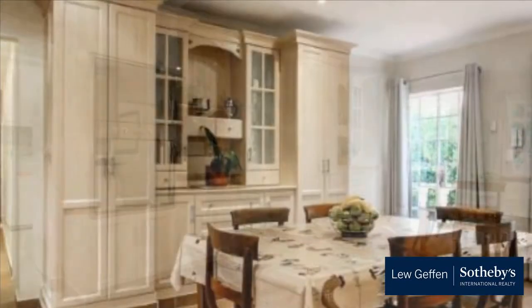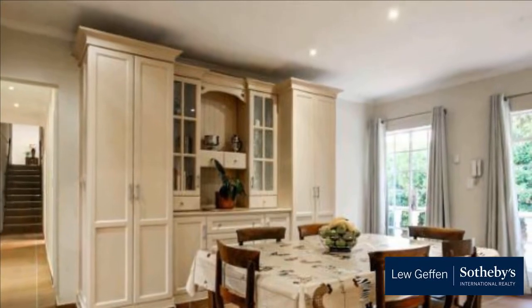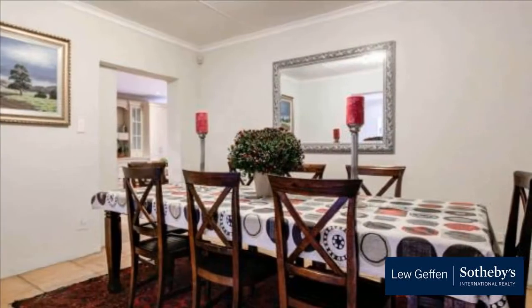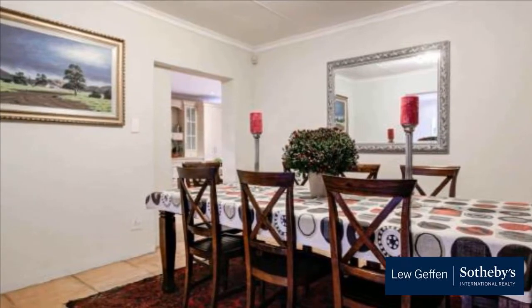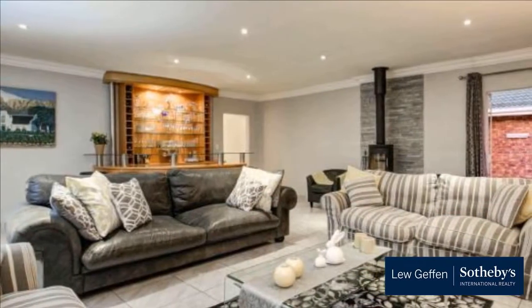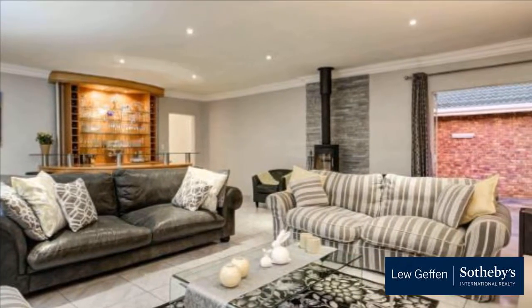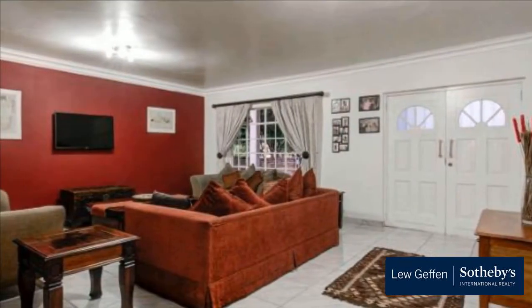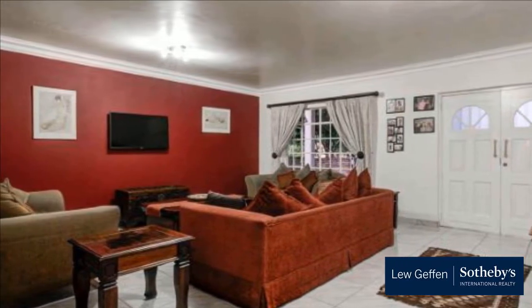The main bedroom has air conditioning, lounge and study area, walk-in dressing room and ensuite bathroom. Modern open-plan kitchen with granite tops and room for a breakfast table, gas top hob, double oven and room for double fridge. Separate scullery. Outside is a fully self-contained flatlet which consists of lounge, dining room, kitchen, bedroom and bathroom.